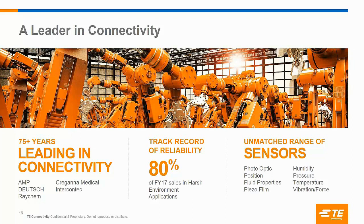We also offer a wide variety of other sensor products, and we'll discuss a few of those here in a few minutes. But we offer photo-optic sensors, we offer position sensors, fluid property sensors that are based on an interesting technology called piezo film. They can do things that you don't expect. We make humidity sensors, relative humidity sensors. We make pressure sensors, temperature sensors, force and vibration. And I think, as Ed mentioned before, liquid level sensors, if you want to measure the level of a liquid in a tank or a vessel or even a lake. We make sensors that are used in environmental monitoring where they monitor lake levels, sewage treatment facilities, all kinds of things. So we do have a wide variety of products, a wide variety of sensors, and we can handle any sensor need that you might have.